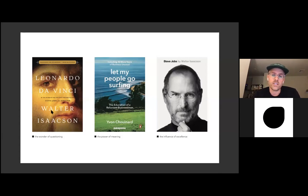The Influence of Excellence. I find Steve Jobs to be extremely motivating. His doggedness, his desire to create something special and unique, and his willingness to always put in everything that he had. So I've just been looking at these books recently, and I wanted to highlight those, and hopefully if there's some readers out there, if you haven't had a chance, these are definitely worth checking out.